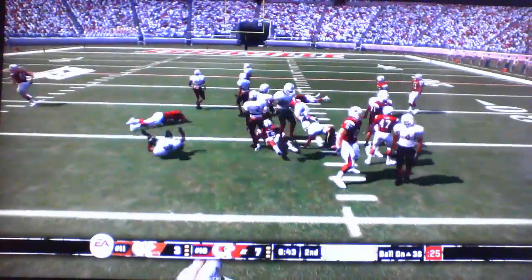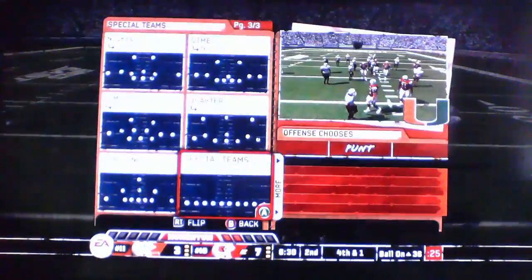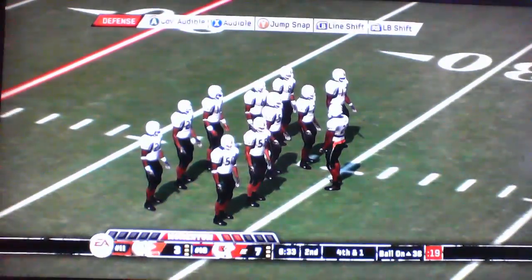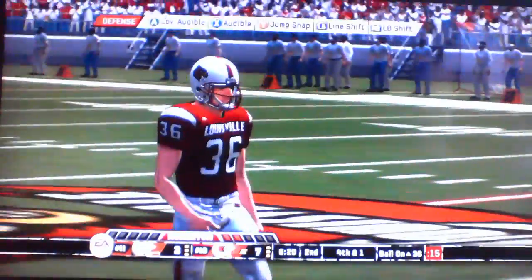There we go. Carlos and Moore with a tackle in the backfield. Probably forcing a field goal, possibly. No, nope, they're going to punt it. Might be a fake, though. It might be a fake. I have a feeling this could be a fake. This seems way too close to punt it.